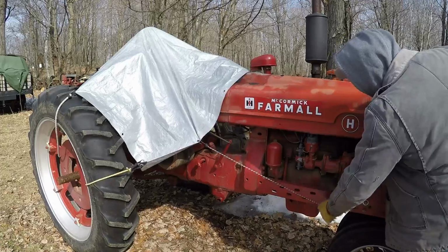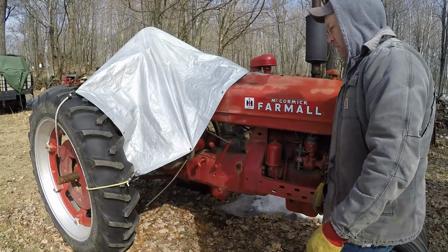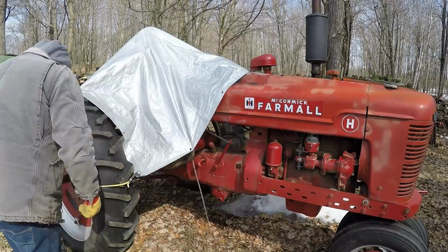We'll get the cover off her first. At one point this winter, the snow was right up to these side rails on the engine. It was not nice.